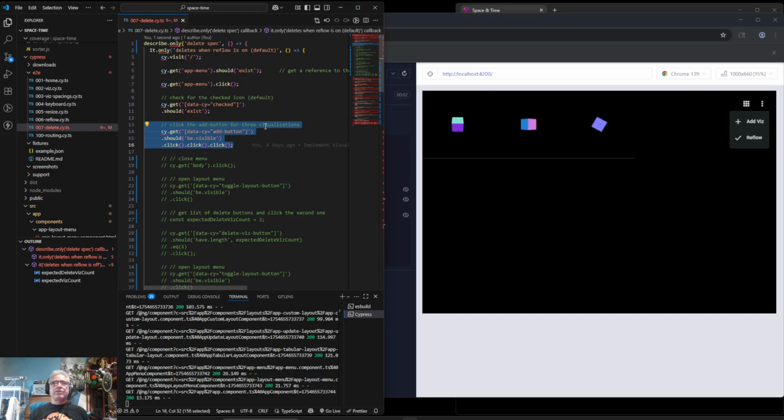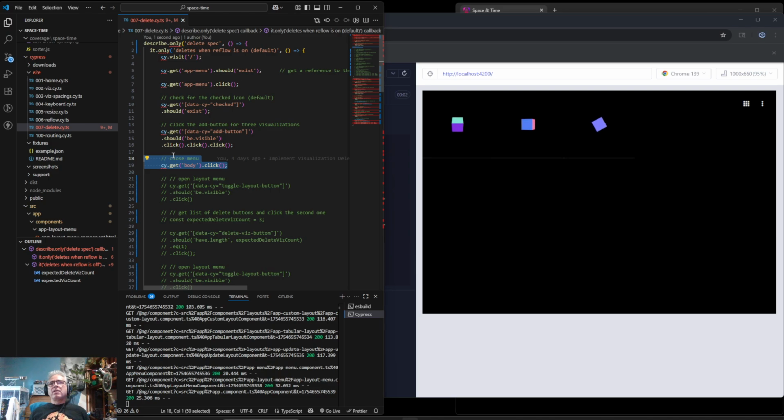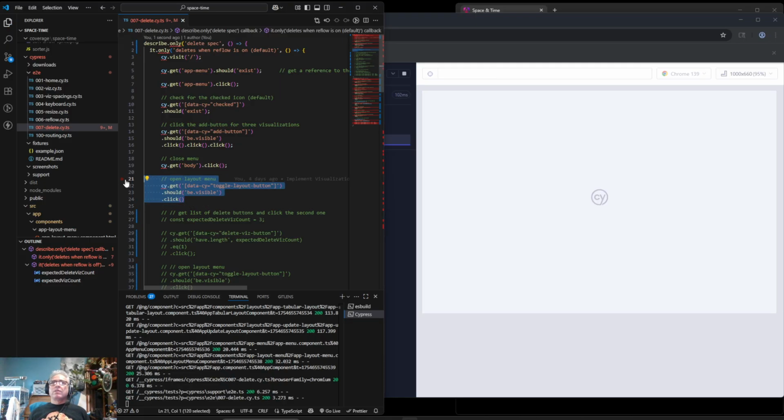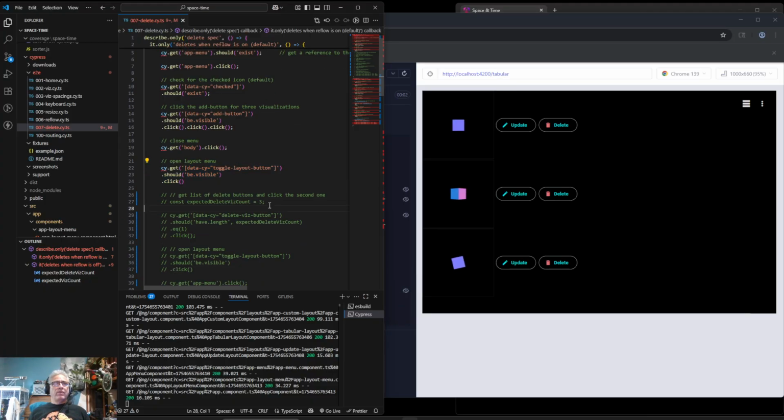Okay. So no red, still no red. This clicks on the body, and it's basically to close the menu. I don't think it clicked on the body. Oh yeah, the menu's gone. That's funny. All right, this opens the layout menu. Okay. All this does is assign a variable, so I'm going to assume that is good.